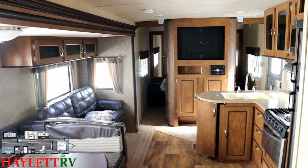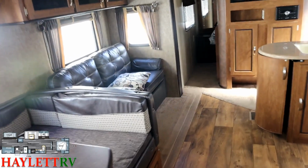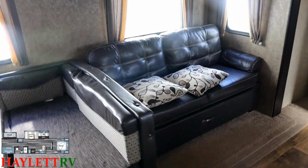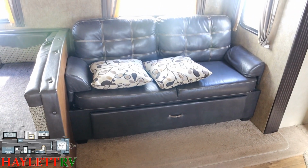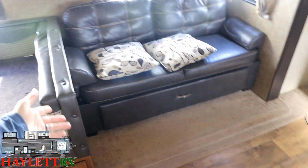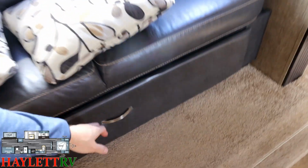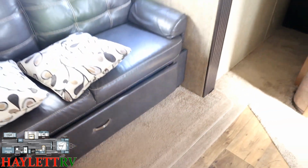At a glance, you're looking forward here, this looks about the same as so many other living rooms, but a couple cool details here. Something that Wildwood, and by extension its sister here, Salem, we're a Wildwood dealer at Haylett RV, and Salem is like the sister clone to that. This has this huge drawer under the bifold sleeper sofa, so you've got some easy access, nice storage down there.